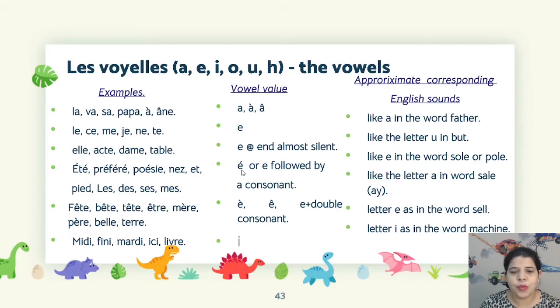E with an accent aigu, or when E is followed by a consonant, we pronounce it as A, as the word A in the word sail. Été, préféré, poésie, né. When E is following the consonant, we say A, né, E and T, A.